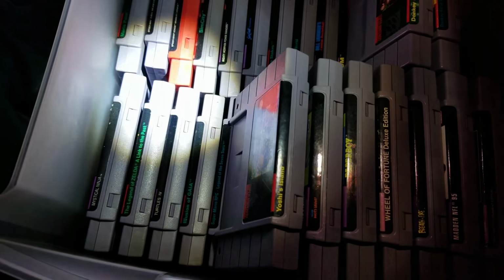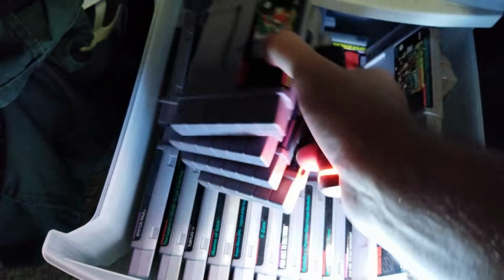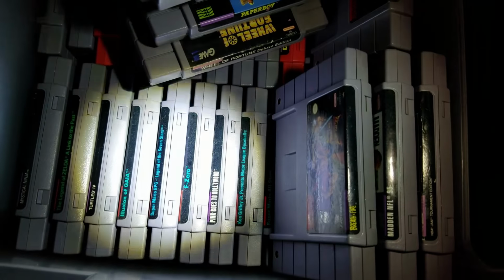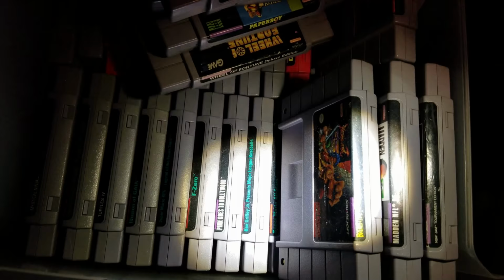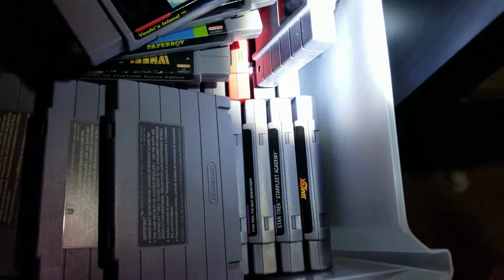Down here is the good stuff. Where's my flashlight? Mystical Ninja, Link to the Past. Ooh, Ninja Turtles, that was expensive. It's not exactly rare, but a lot of people aren't selling it. They're holding on to it. So it's expensive for that reason. Mario RPG, F-Zero, Mario All-Stars. Star Fox.